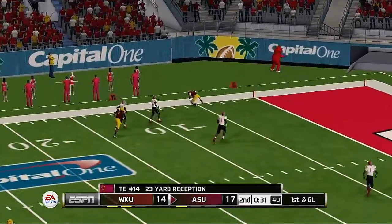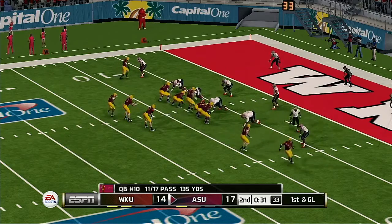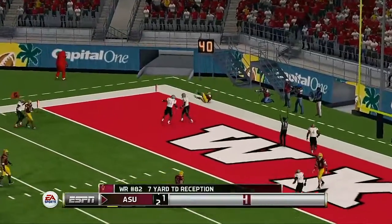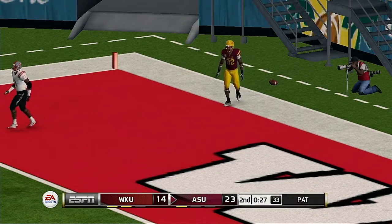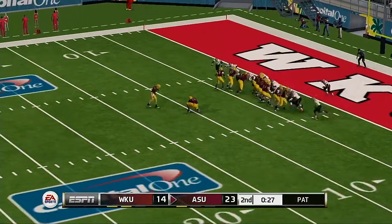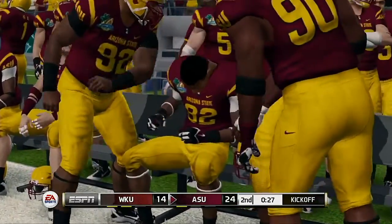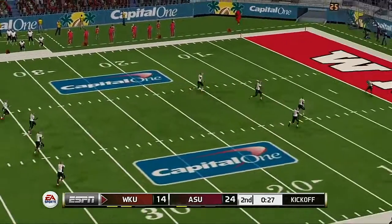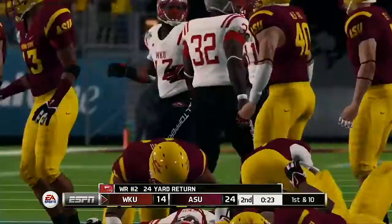Wants to throw outside. Throw caught, touchdown. And he adds the extra point. And it looks like they're ready for the kickoff. Nice kick, plenty of distance. He's to the 20. Makes it to the 22-yard line.